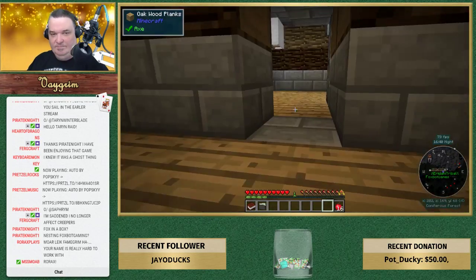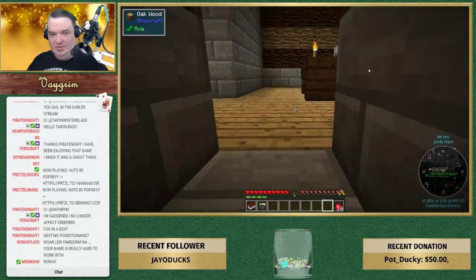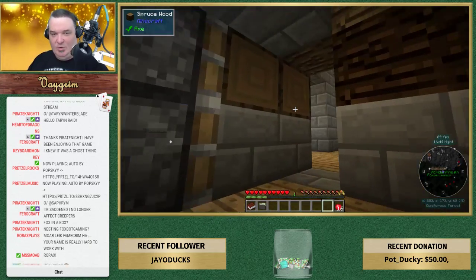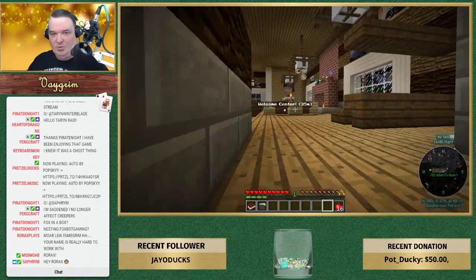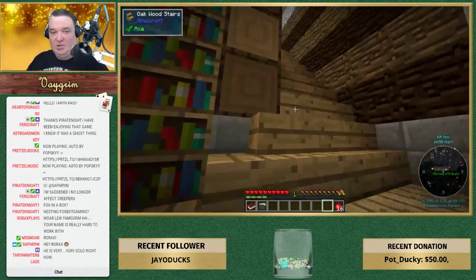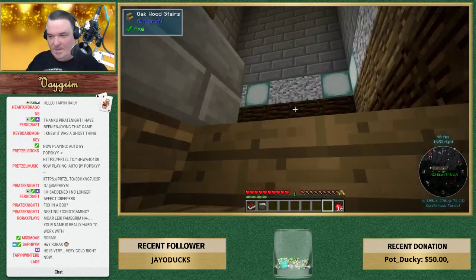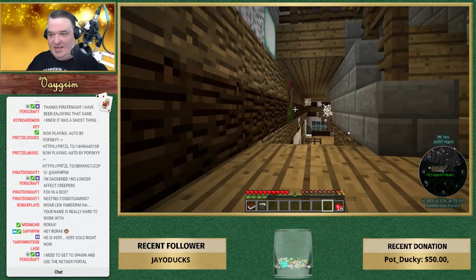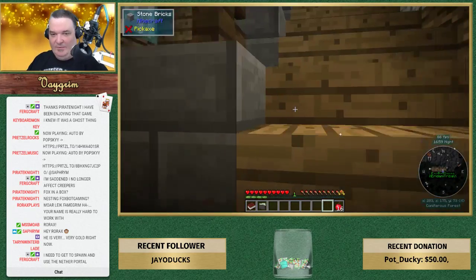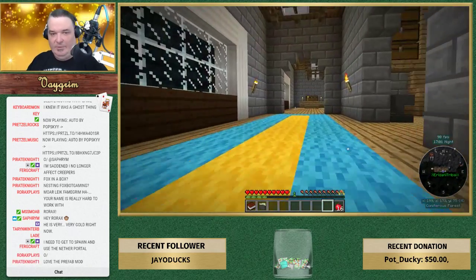We have the back door. I mean, it's not a back door in the sense that it goes somewhere. It's just a kind of a storage room or something. But it's neat. I like it. Oh, I almost crushed Foxbot with that. Sorry, Fox. Fox in a box. I'm saddened I no longer affect creepers, says Bergcraft. We might be able to actually get that working. I can't remember. I thought you did, though.